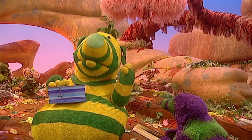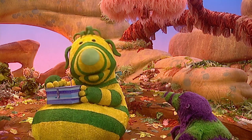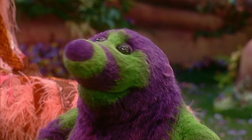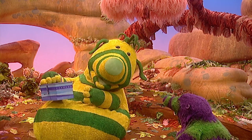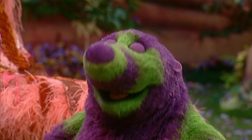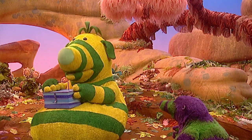So, the stonecutter didn't really want all those things he wished for, did he? Not in the end, no, he didn't. Roly, are you allowed to swap things back again? Oh, yes, I should think so. Why don't you go and see?